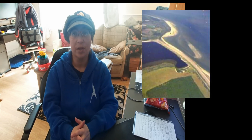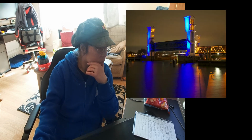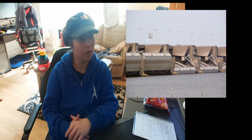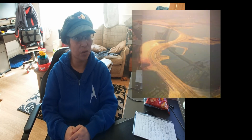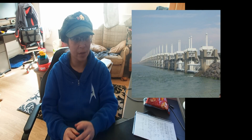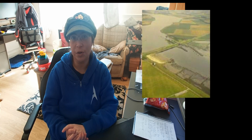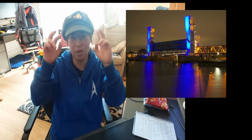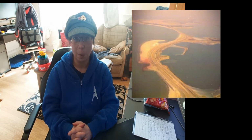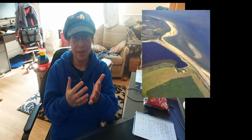One of the biggest is Neeltje Jans, which you see now. Hold on, let me see if I can pause that. No, I don't think I can pause that, to be honest. It's very massive, and quite impressive in how it works. There is a little museum information center on Neeltje Jans, so you can be interactive with what they have there. It's lovely for the kids.